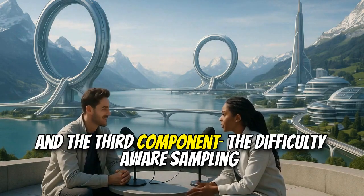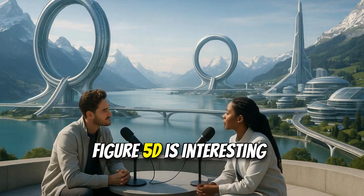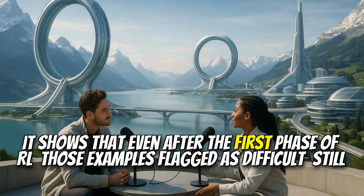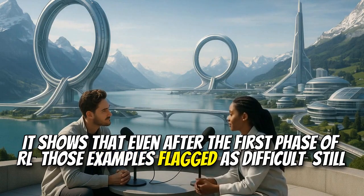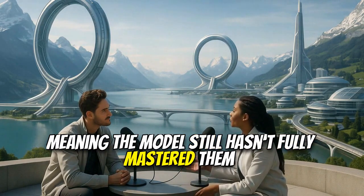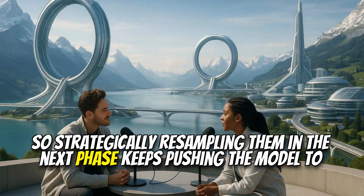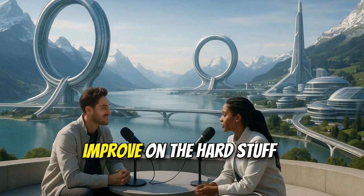And the third component, the difficulty-aware sampling. That added further gains. Figure 5D is interesting. It shows that even after the first phase of RL, those examples flagged as difficult still tend to have low reward and high entropy for the model. Meaning the model still hasn't fully mastered them. Exactly. So strategically resampling them in the next phase keeps pushing the model to improve on the hard stuff.